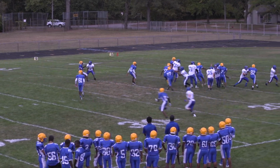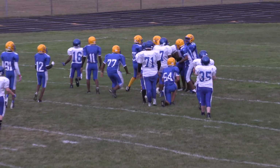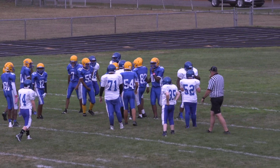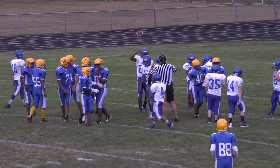Kowski takes the ball. Hand off the ball. Ball's on the ground. Nope. O.W. Best had a lucky bounce right there. Bounced right back up into the arms of number 24, Quentin Wilson. That's going to be a large loss.